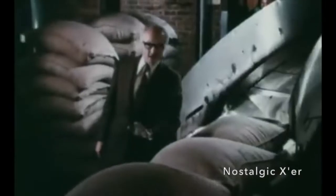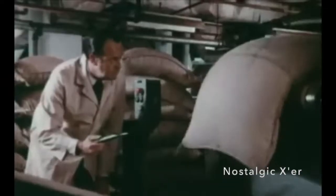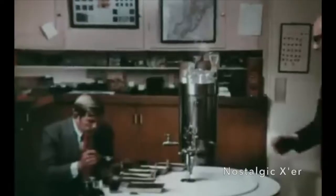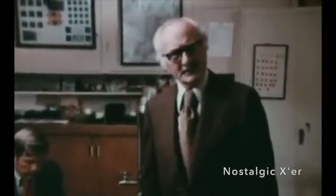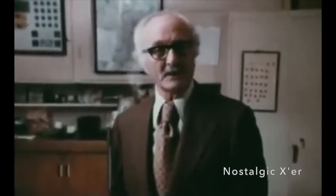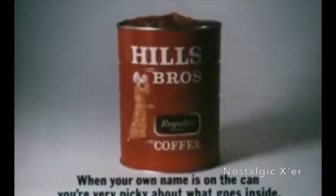I buy the finest I can find. Even then, some of them aren't good enough for the Hills family. That's why they insist the beans be inspected here and taste tested here. The Hills family is so particular that last year they rejected almost 1 million pounds of coffee beans. Oh, if you're wondering what happens to our rejects, I turn them over to a coffee broker, and he sells them to somebody else. When your own name is on the can, you're very picky about what goes inside.